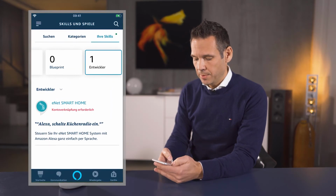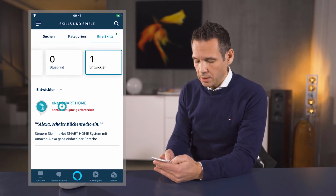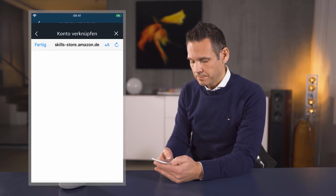You can download this in the Alexa app in the Skills and Games section. Basically, a skill is nothing but an app. You can download it and then you're all set. Now we'll start the Amazon Alexa app. And here's the installed eNet Smart Home skill. The text displayed in red now prompts us to link this to our My eNet user account. So we tap this and then have to activate it.